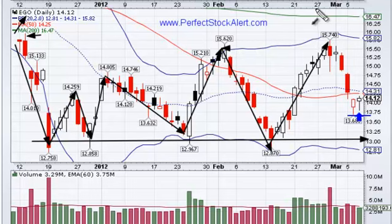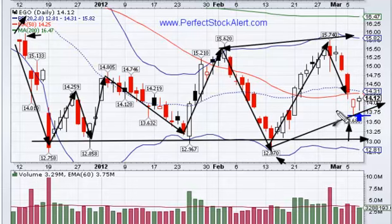Now, we don't jump on board until we see an opportunity where we get a pullback, which we just got. And we want to see that pullback give us a series of higher lows. So it's 12.87 and 12.68. That's higher lows. We like that. This is showing what we're supposed to be finding: higher highs and higher lows. So this looks like something that might actually be developing now, getting stronger, that's for sure.